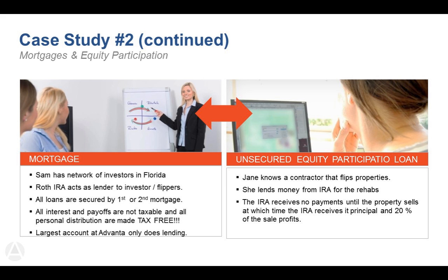And what's presented here on the slide, Jane knows a contractor that flips properties. Typically the people that are borrowing these types of things are flippers or contractors or people like that. She lends the money to the contractor for the rehabs. The IRA receives no payments until the property sells, at which time the IRA receives the full amount that it lent out, plus 20% of the profits that the individual made when they sold the property.